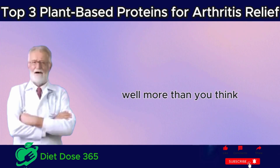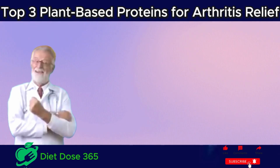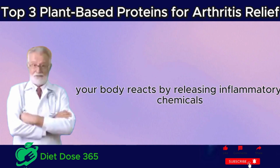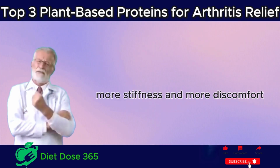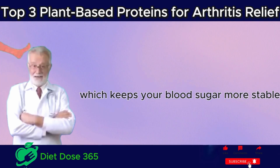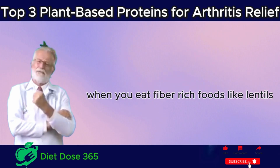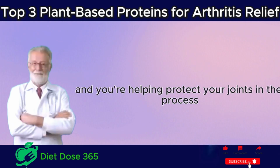Well, more than you'd think. High blood sugar spikes can actually make inflammation worse. And when you eat meals that cause your blood sugar to jump, your body reacts by releasing inflammatory chemicals. That means more joint pain, more stiffness, and more discomfort. But fiber helps slow down how your body absorbs sugar, which keeps your blood sugar more stable throughout the day. When you eat fiber-rich foods like lentils, you're giving your body a smoother, more balanced energy, and you're helping protect your joints in the process.